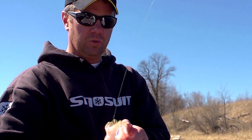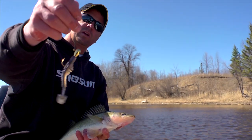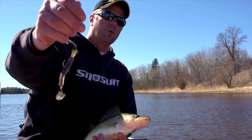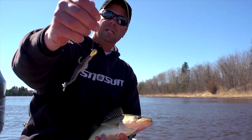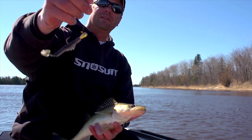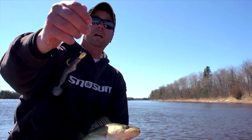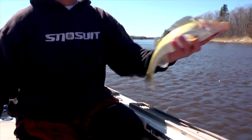You've kind of got one of the cooler looking natural presentations going here. It's definitely a change from what we were doing earlier. Real bright colors earlier to start the day. Fish were more aggressive. They were just eating them up. Had to go real subtle natural right now. Gold and a pro blue paddle tail. Pretty much hard to beat that. Very minnow-esque. Fooled you.